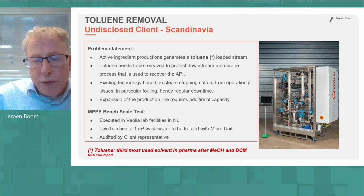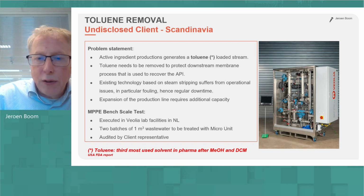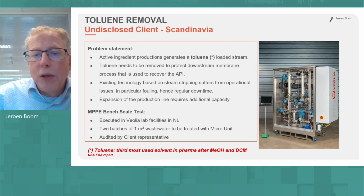So we proposed the technology to them, and of course they were not familiar with it, so they wanted to have it tested first. And the first test was done in our lab facilities in the Netherlands. We received from them two batches of 1 cubic meter of wastewater, and we have been using our micro unit to treat it. The picture on the right shows you the micro unit.